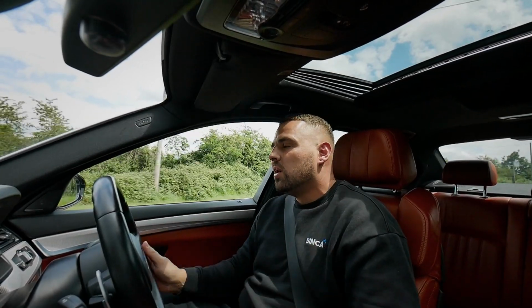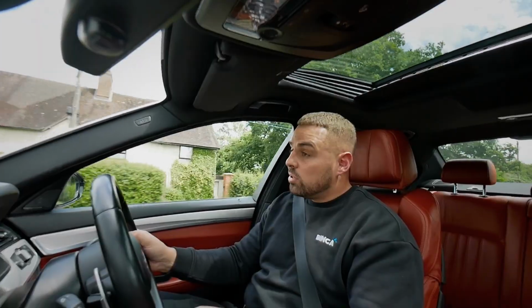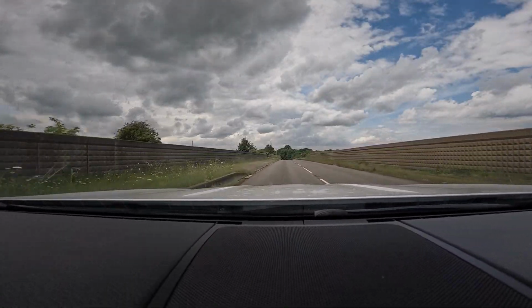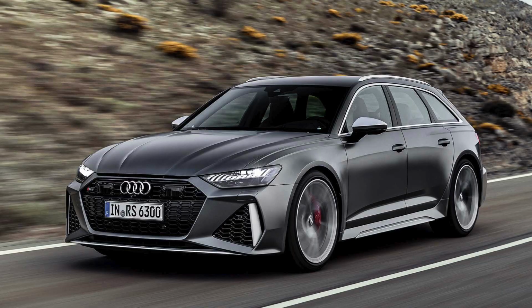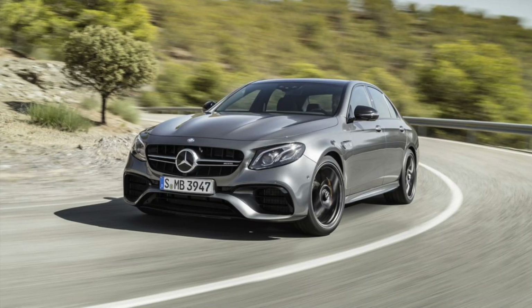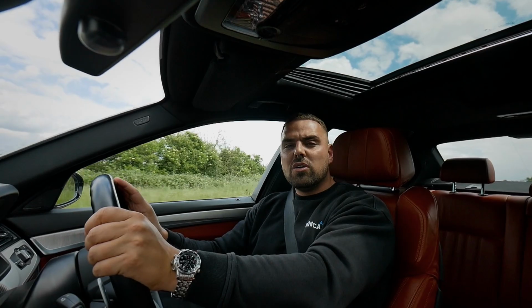You could compare it to a C63 or an E63 AMG. On that note, we're going to go back to value for money again. If you compare an F90 M5 to an RS6 of the same era, or an E63 AMG of the same era, the F90 is great value for money. That makes this car look even better value.